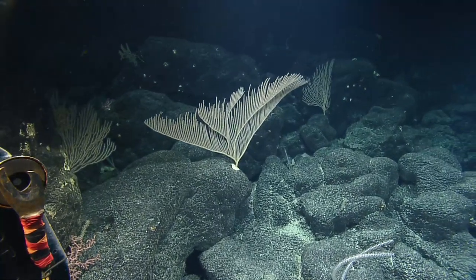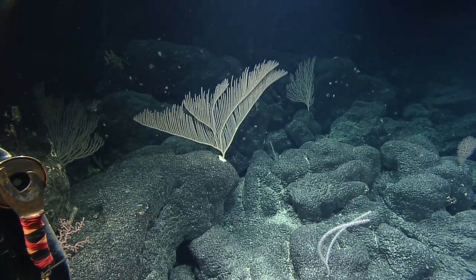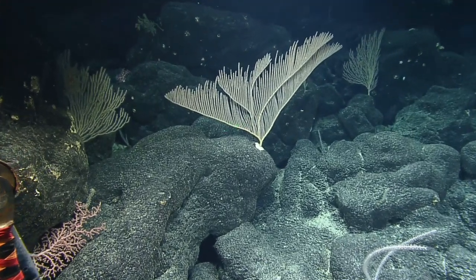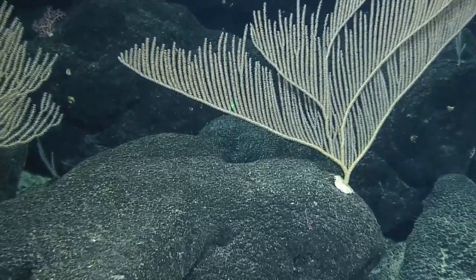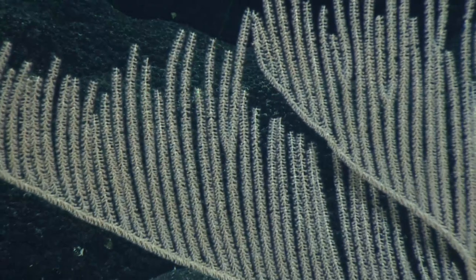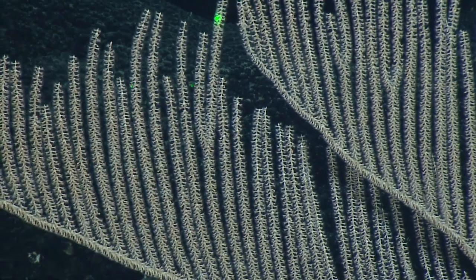Let me see. I'm going to have to look up the lumens real quick. I don't know off the top of my head, but I can tell you for sure we've got tens of thousands of lumens on the vehicle worth of lights. The lights come from Deep Sea Power and Light. They're little LED lights.